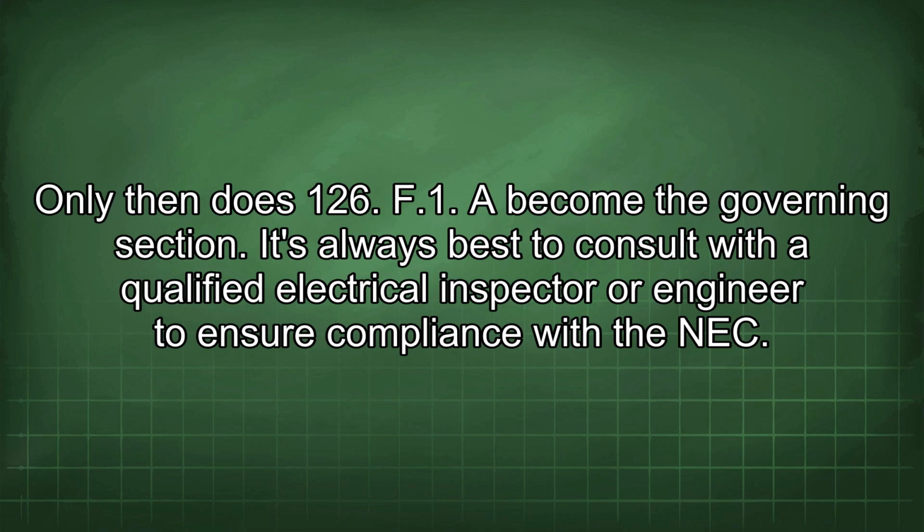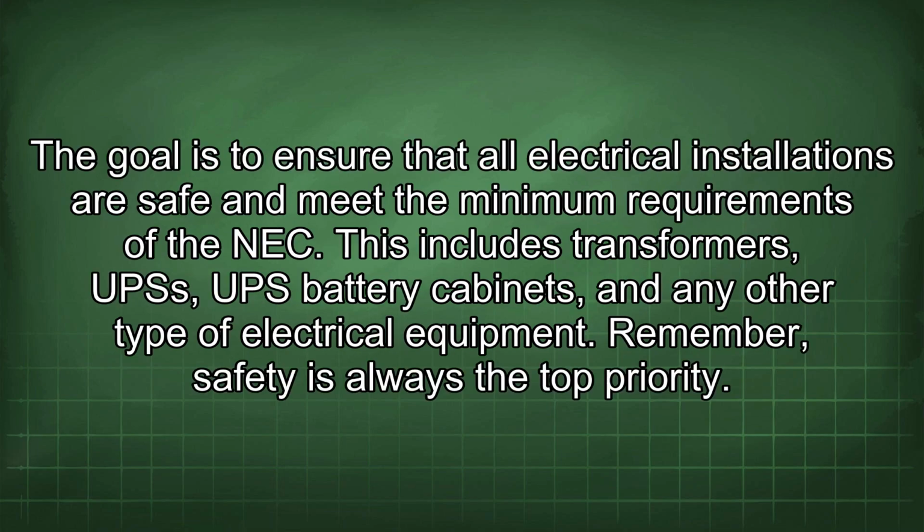It's always best to consult with a qualified electrical inspector or engineer to ensure compliance with the NEC. The goal is to ensure that all electrical installations are safe and meet the minimum requirements of the NEC. This includes transformers, UPSs, UPS battery cabinets, and any other type of electrical equipment. Remember, safety is always the top priority.